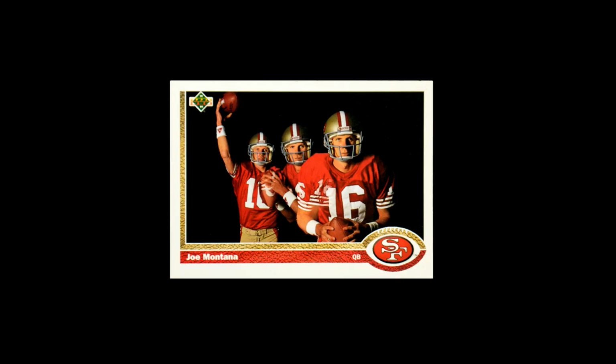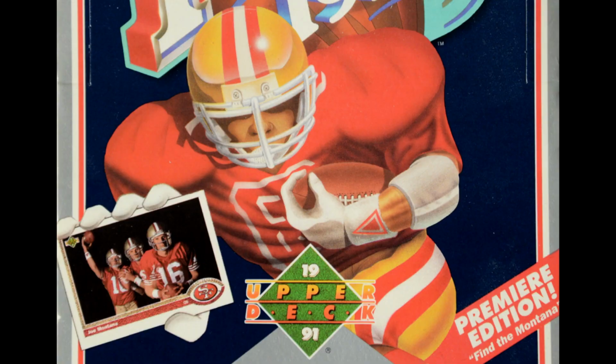But you can also manufacture a shot by doing everything perfectly, and Upper Deck at this time liked to do a 3-image array of a player in various stages of movement. And for this set, they went with Joe Montana. In fact, in this set, they only went with Joe Montana. And it was perfect because why would you do any more? This is perfect. It's so perfect that this is the card that they used on the box.